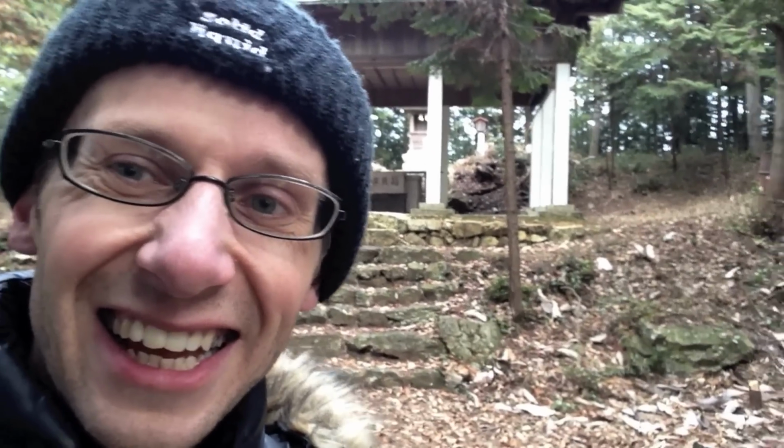Now this is what makes hiking up mountains in Japan so exciting, because I was expecting there to be just a big electricity pylon at the top. I wasn't expecting to find this.